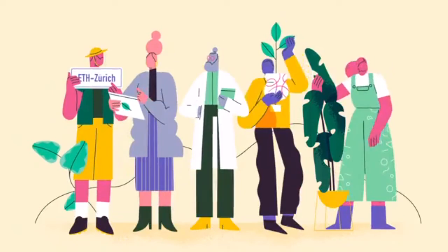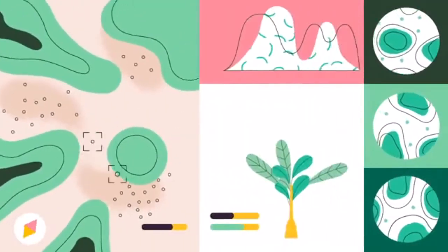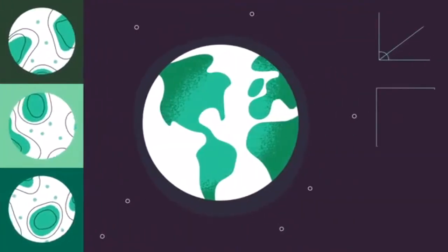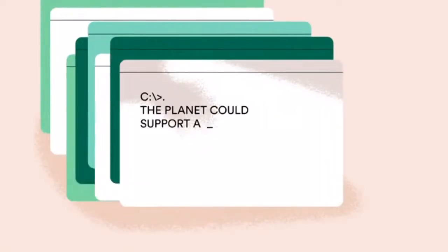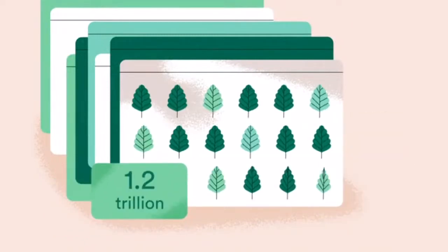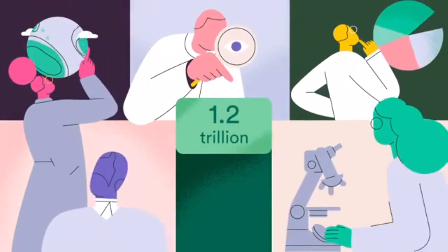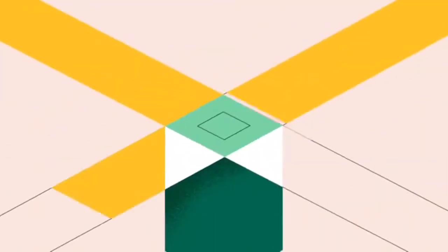There are numerous regions that have been clear-cut or developed that are ripe for restoring. In 2019, a study led by Zurich's Crowther Lab analyzed satellite imagery of the world's existing tree cover. By combining it with climate and soil data and excluding areas necessary for human use, they determined Earth could support nearly 1 billion hectares of additional forest. That's roughly 1.2 trillion trees.